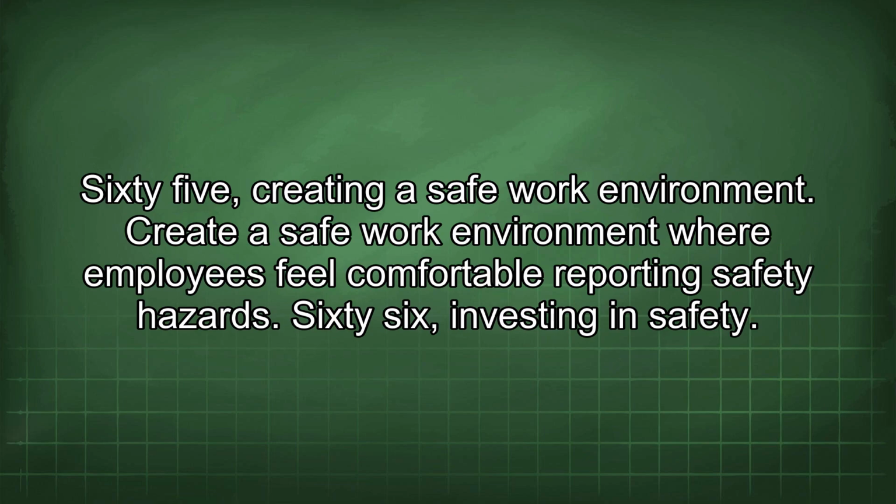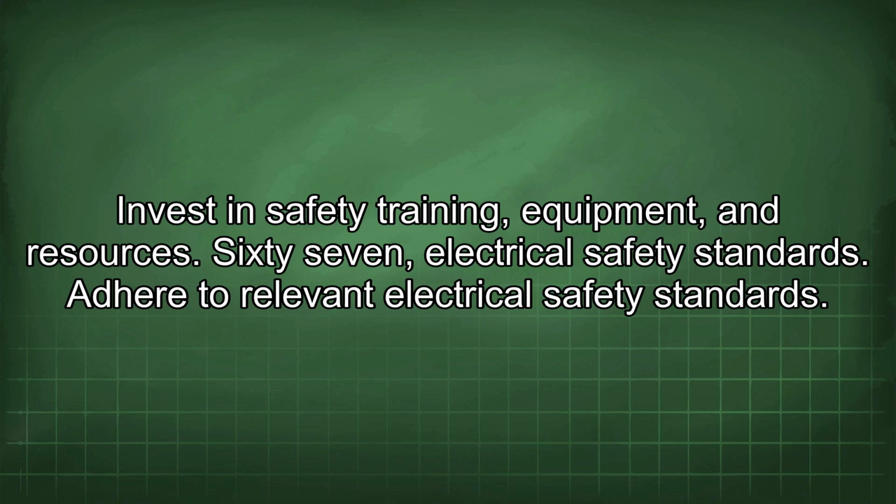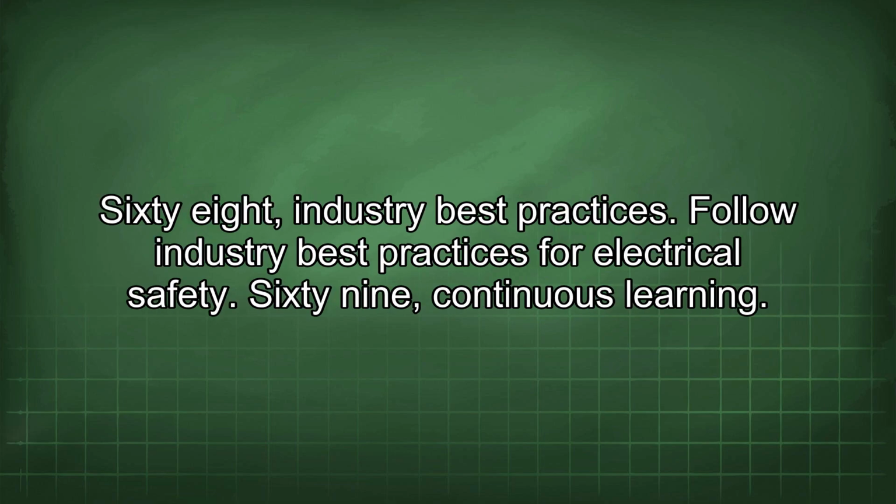65. Creating a safe work environment. Create a safe work environment where employees feel comfortable reporting safety hazards. 66. Investing in safety. Invest in safety training, equipment, and resources. 67. Electrical safety standards. Adhere to relevant electrical safety standards. 68. Industry best practices. Follow industry best practices for electrical safety.